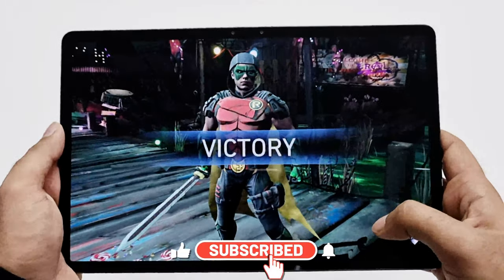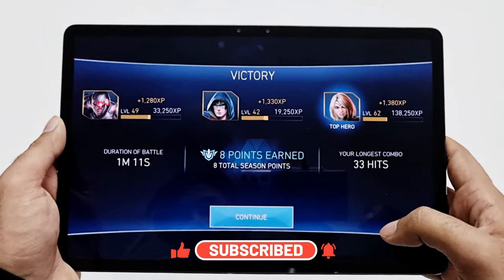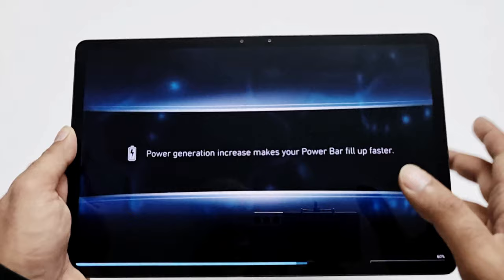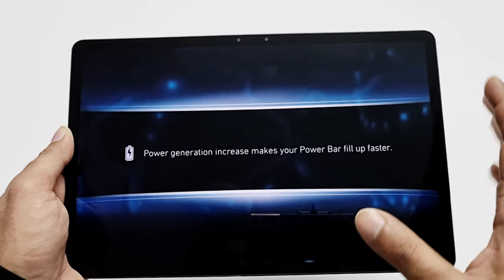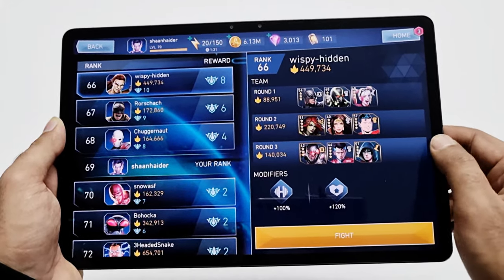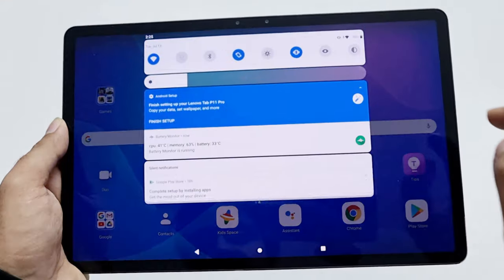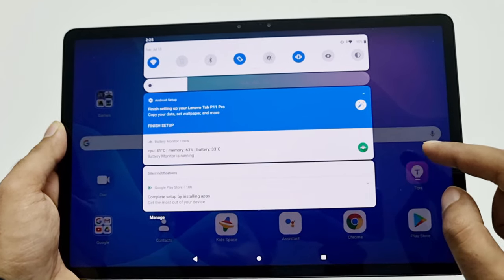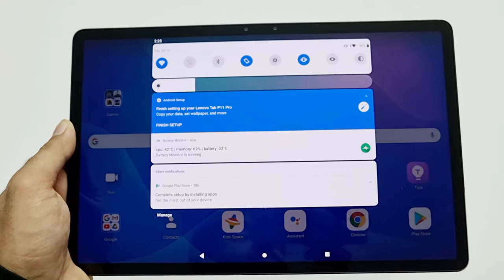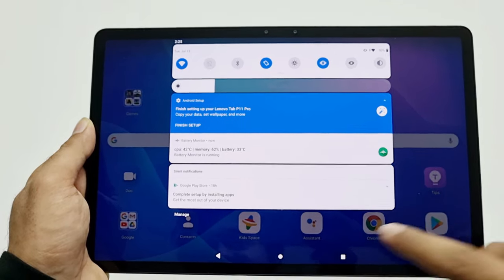So the gameplay was very smooth while playing Injustice 2 on Lenovo Tab P11 Pro. The graphics quality is good, the audio is especially very nice and the 3D graphics rendering was quite nice as well. So let's close this game and let's play the next one. But before that, let's have a look on the battery status. So 90% and CPU is still at 41 and the battery temperature is increased a bit. It's at 33 degrees Celsius now.